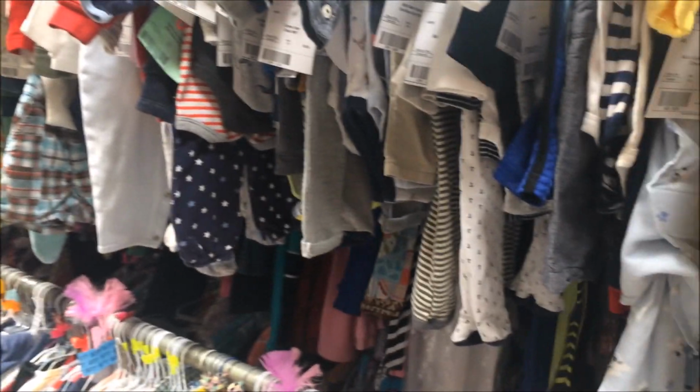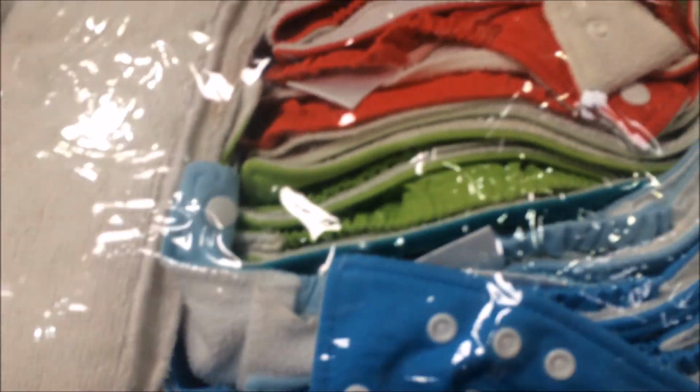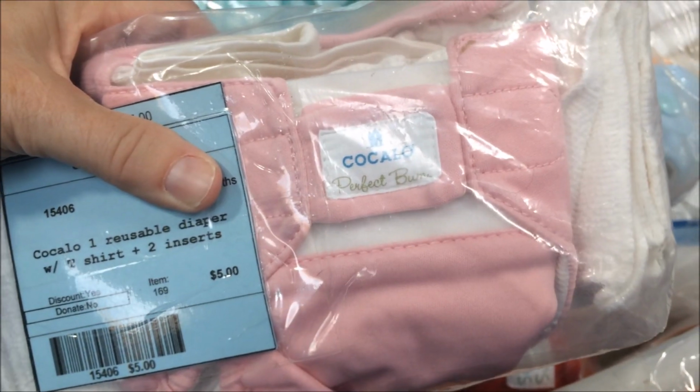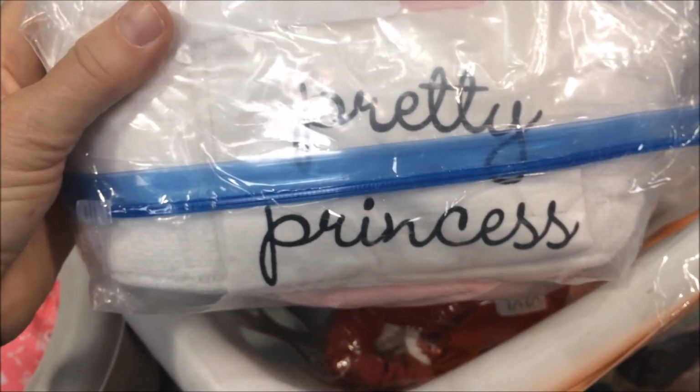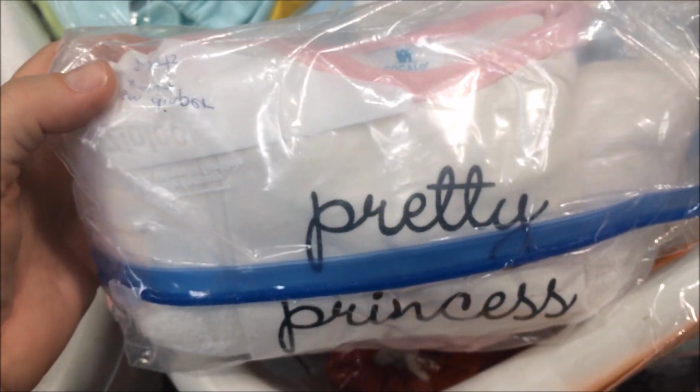I'm having a look in the boys' section to see what I can find. I've never seen this before. It's a Boppy for twins. But they also have regular Boppies, lots of them. And they have diaper covers. Lots and lots and lots. This is a little preemie or newborn size diaper cover, and it has a Pretty Little Princess t-shirt that goes with it. Sweet. Look at all the blankets.